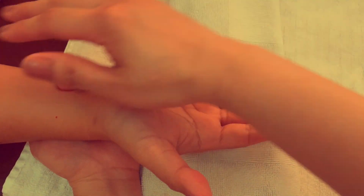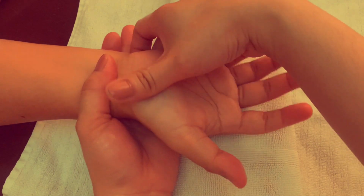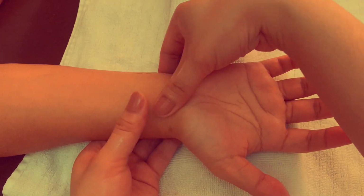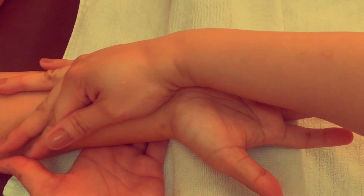Gently slide your fingers in his palm and then do massage on the upper wrist. Gently, but with a little bit of pressure. Then slide your fingers going up.